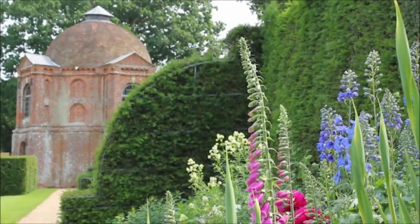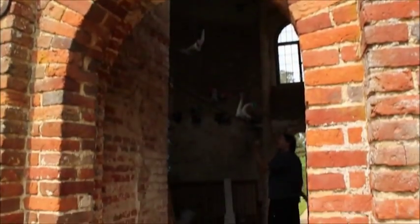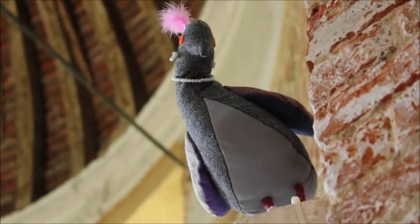Unravelling the Vyne is a contemporary art exhibition running from June until December 2013. The exhibition features 10 artists who have been commissioned specifically for the property to make new work in response to its histories, and we hope bring the property to life.